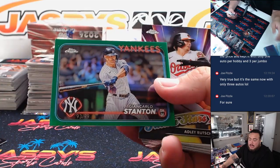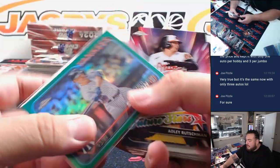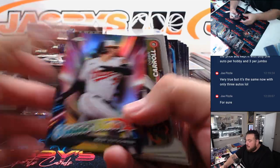But I kind of like the design. Obviously, it's the same design they used this year, changing it all up. Looks pretty awesome, though.